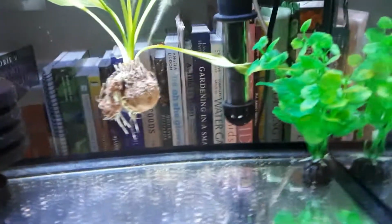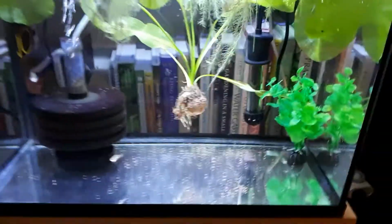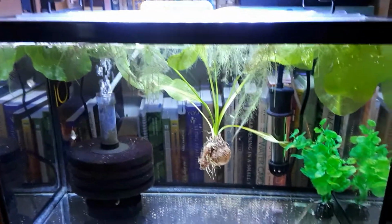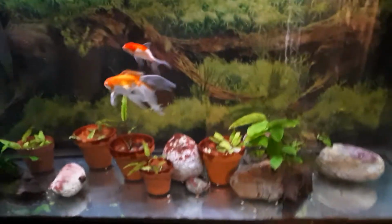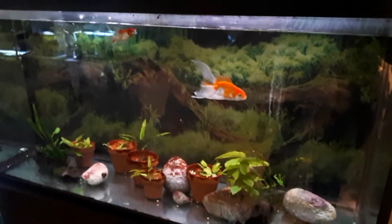So they're just in this 5 gallon. There's 3 of them. There you go. 1, 2, 3. See? They hide underneath the filter, and I do have this plant in there just growing like crazy because I don't know what to do with it. But anyway, another time about the sparkling gouramis. But back to my gorgeous goldies. As you can see, they're happy.